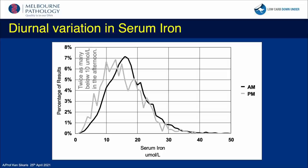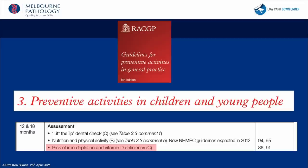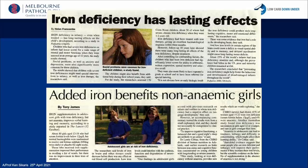Now, the College of General Practice have some guidelines for preventive activity, and in children they say you should consider iron deficiency and vitamin D deficiency in all your patients, the risk, because it has long-lasting effects. People have shown that iron depletion is related to cognitive defects in children. And giving iron to young girls that have got low ferritin levels improves their memory and so on. Now, we could spend an hour on all of this.